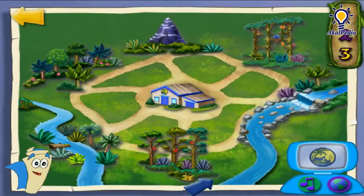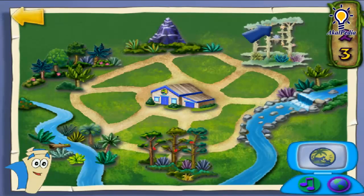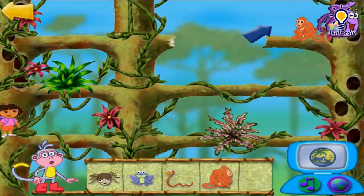To play a game again, just click the same place to go back. Satu, dua, tiga. Tempat yang keempat. Rainforest treetops. You'll need to move like the animals through the canopy. Look, that baby is high up in the tree. We need to bring the baby back to its mommy. We need to save the baby howler monkey. Dora needs your help to get to the baby. Move like the animals below to get through the canopy and to the baby.